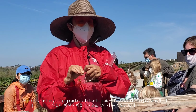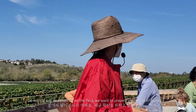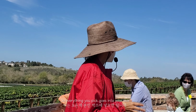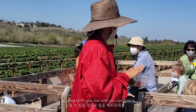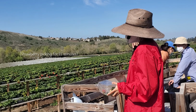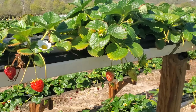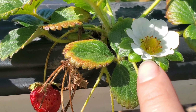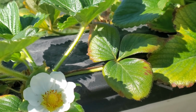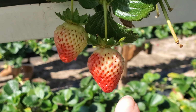Some rules about picking strawberries today is that they ask that you please do not eat any strawberries in the field. We want to prevent the spread of germs. So everything that you pick goes into your box. You can fill the box until you can close it. When we are wrapping up our time, we'll holler at you and we'll honk the horn and let you know to come back to the wagon, okay? So here we've got the strawberry flowers, which turn into green, and then they turn half.